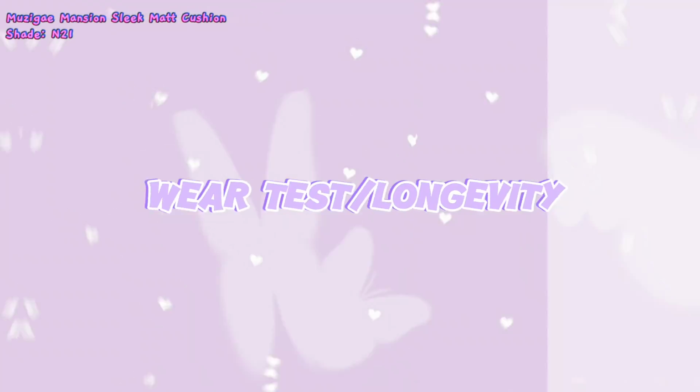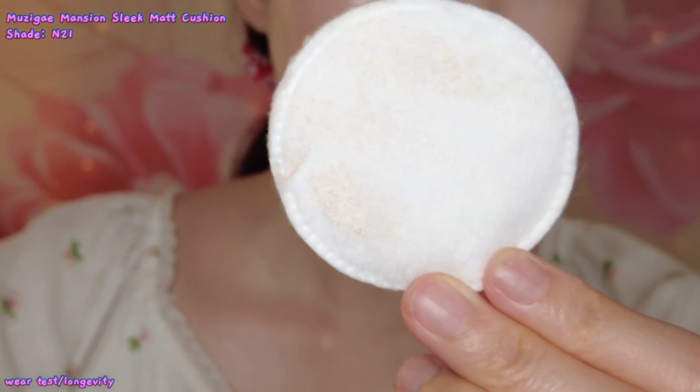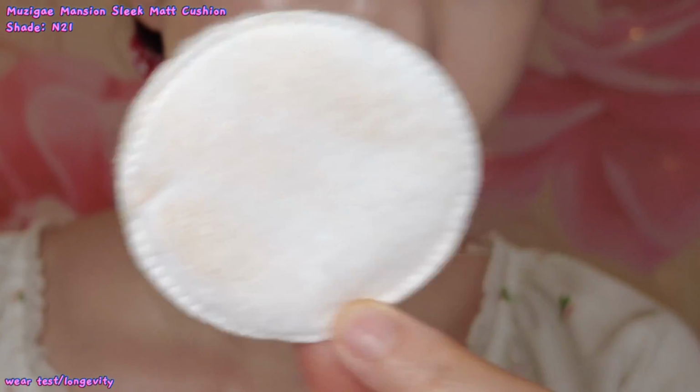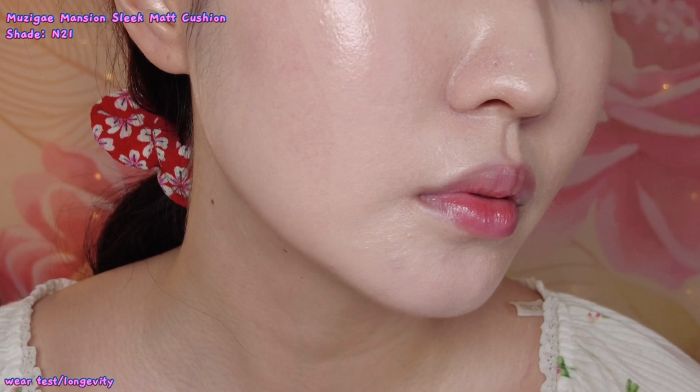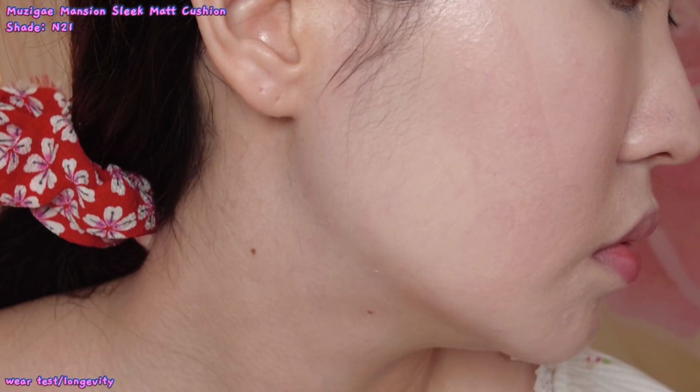Under artificial lighting, this finish looks almost glowy, but under natural light, it definitely is a true matte. Now for the wear test and longevity. One major downside is the tendency to transfer easily. Even a light touch from my phone or fingers leaves a very noticeable mark, which is quite frustrating because in the middle of the day you could accidentally touch your face or whatever. This makes it far from ideal for everyday use.